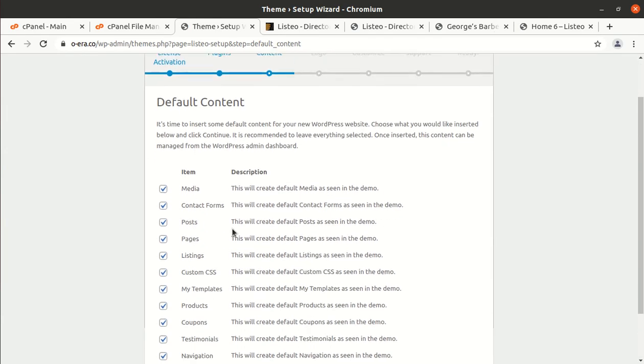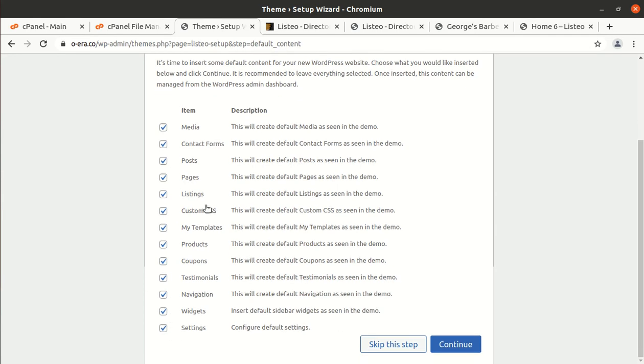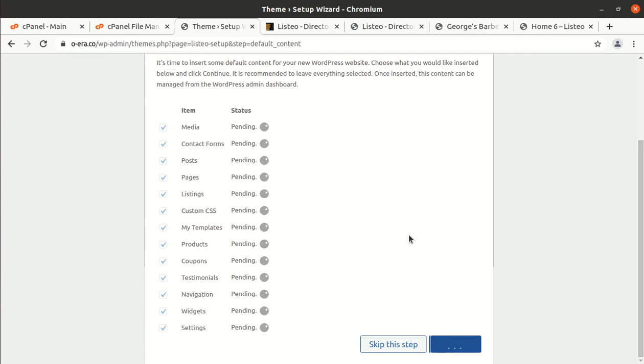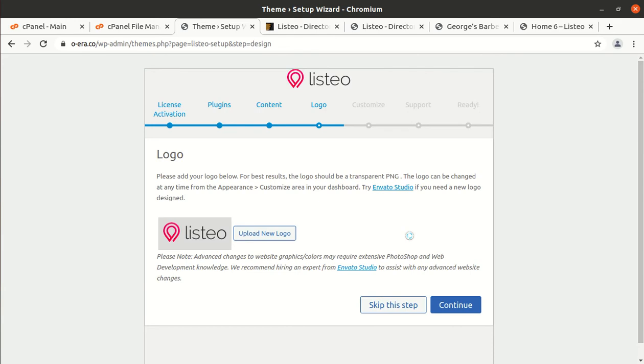Now we are on the next page. It is the default content option page, and it has all the options to select what we want as demo or default content, and it is already all checked. So I am just selecting all and clicking on continue, and it is again getting media files and such things from the developer servers. It may take some time, and we have to be here without refreshing or leaving this page until it completes. Now the demo content part is about to complete, with all success messages on the screen, and it is moving to the next step, and the logo is here. I am using the default logo for the time being. You can use your own.